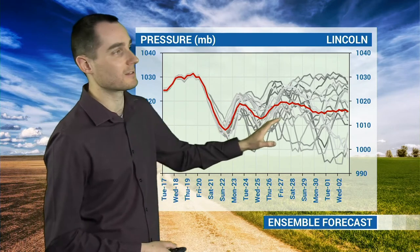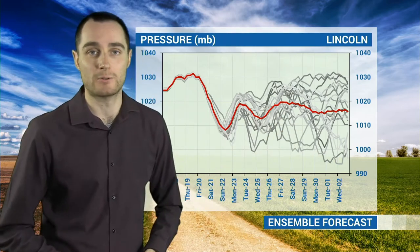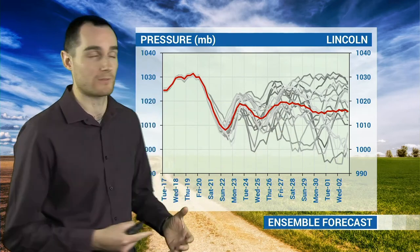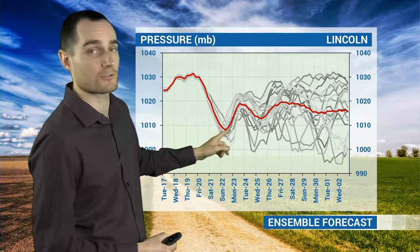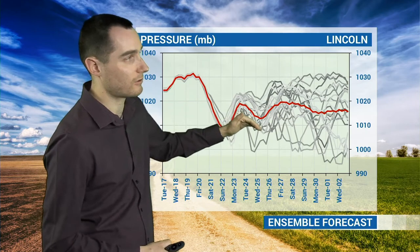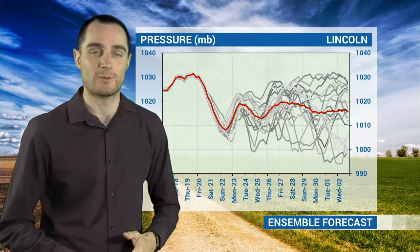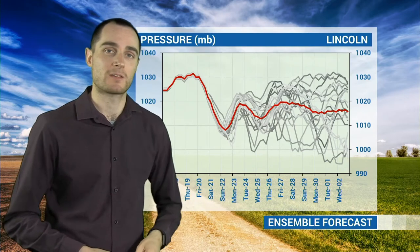As we go into next week, there's quite a bit of spread in our ensembles here. Each line, of course, is a different computer model, the red line indicating the average of all of these grey lines. But you can see there is a trend here for pressure to rise again during the first part of next week, and then another trough. And so we're left with this sort of trough and ridge pattern right the way through the next 2 weeks or so after we get past this coming weekend.